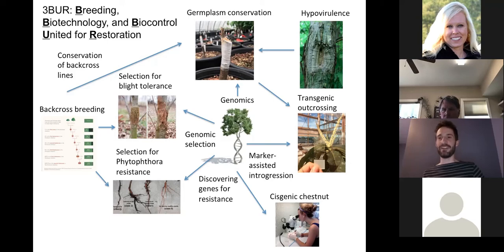But we still need both the specialists, the people in the science realm, and we need the people that go out and just help us in a lot of things, like volunteering to find trees or screen for resistance and things like that. So if you wanted to be involved in that, we certainly have opportunities here. So with that, I'll take any questions.